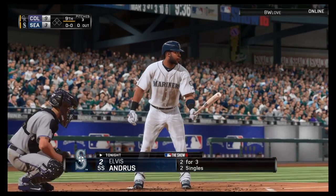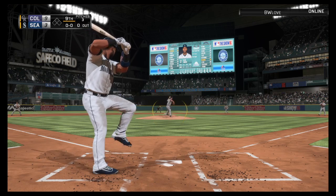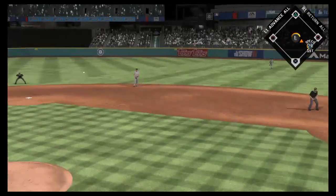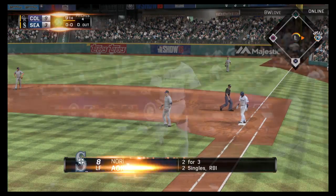Striding in to start the ninth, Elvis Andrus. And they'll need him to get something going here. The shortstop, Elvis Andrus. Here it comes now to Andrus. Drilled on the ground to short. On to first, and it's dropped. It'll stay right there, though, so there will be no advance.